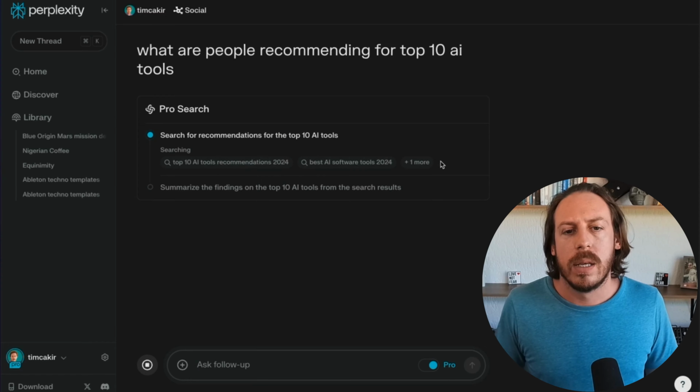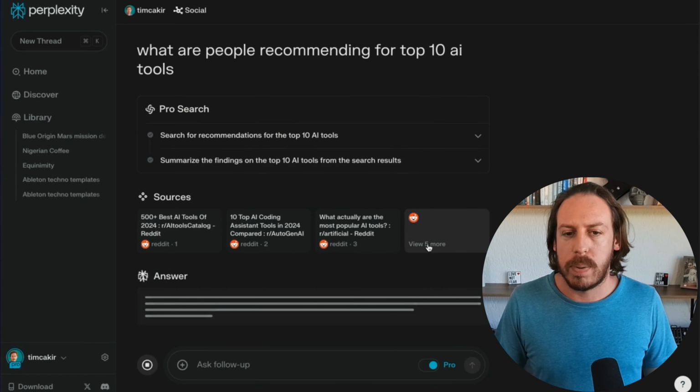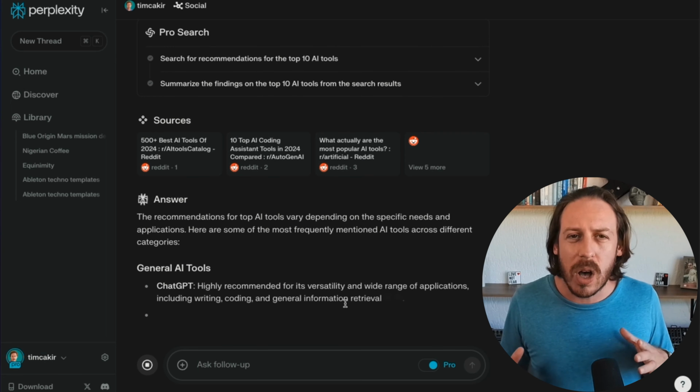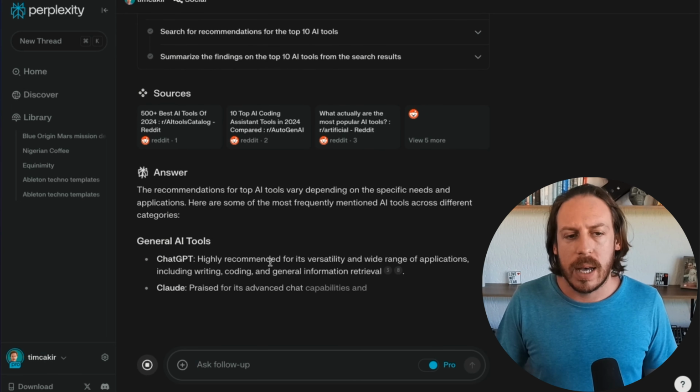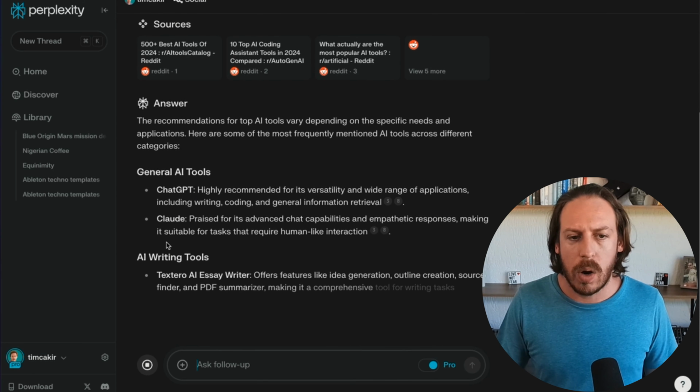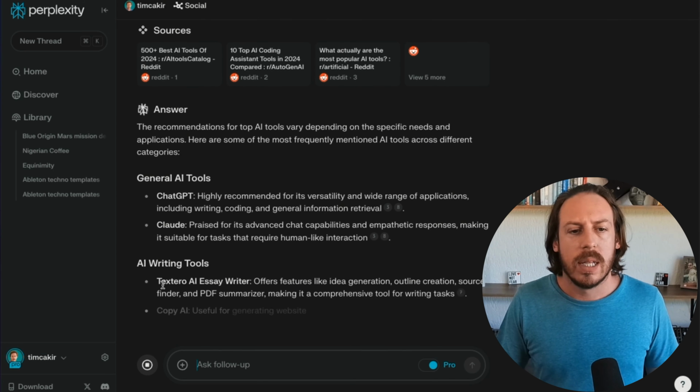So most of the sources will be online sources, right? So social platform sources. As you can see, it's a lot of Reddit. I think it's only Reddit at the moment even. And it's incredible because right now I've done a search just from some Reddits and I can see what are the top 10 recommended tools: ChatGPT, Claude, Texteron SA, Copy AI, and so on.